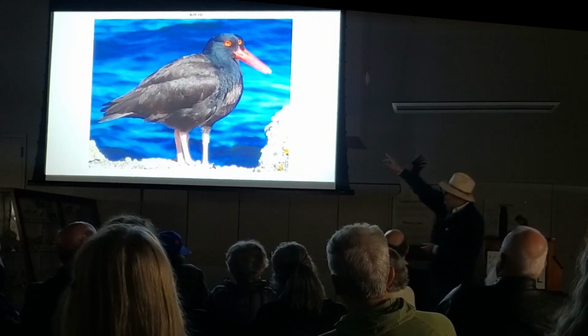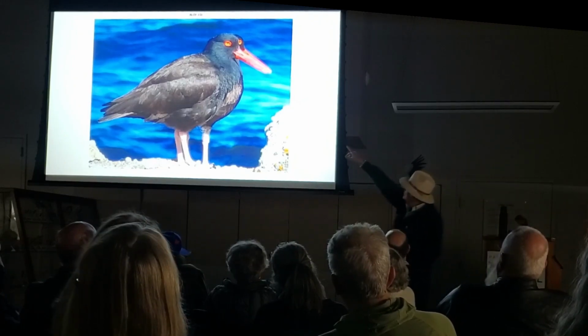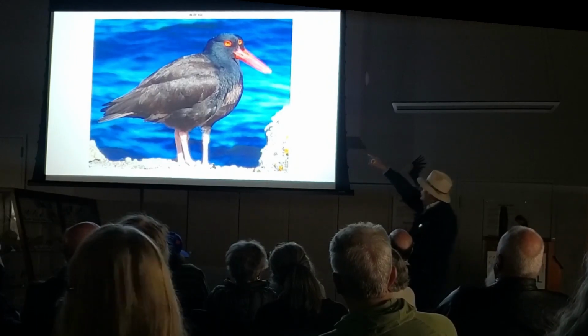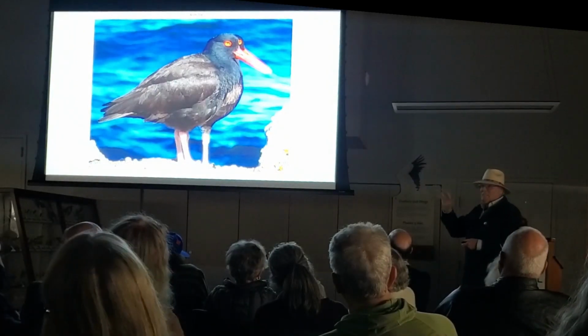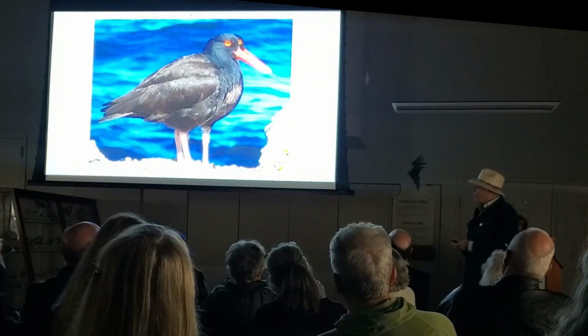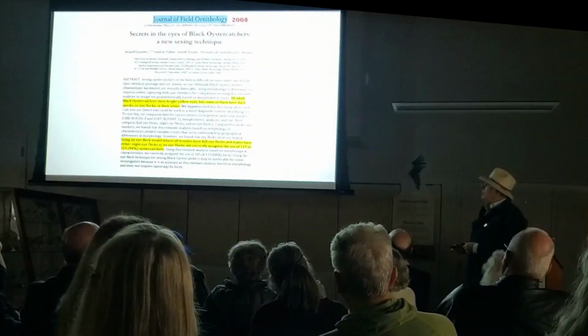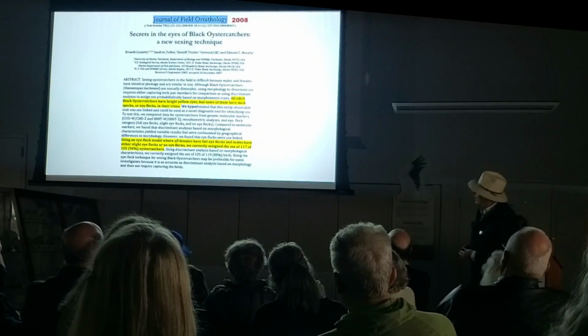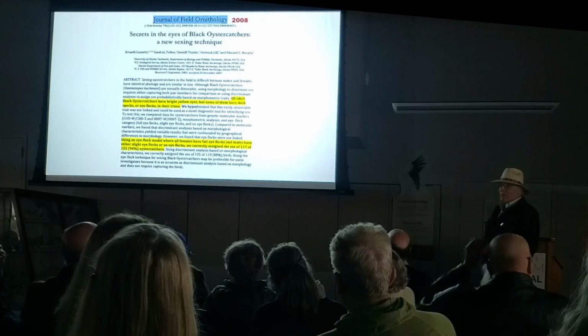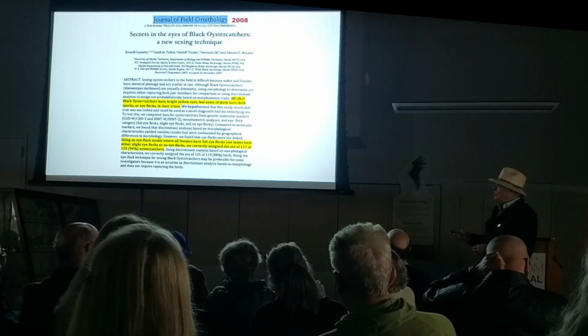You can look at, I mentioned the beaks. See, this guy in the front's got a nice thicker beak and a little more thinner one in the back, but that's somewhat arbitrary. It's hard to tell. But fortunately, in 2008, there was a publication on looking at irises and being able to determine the sex of a black oyster catcher.